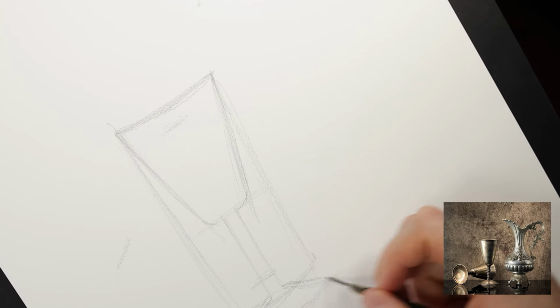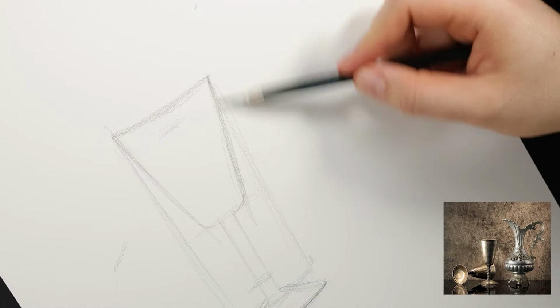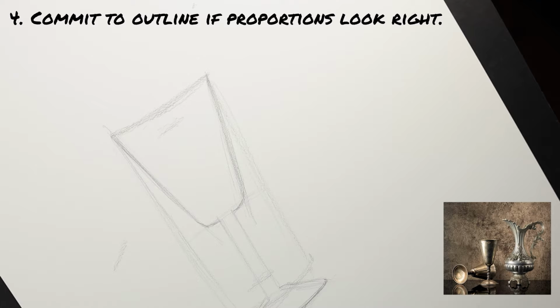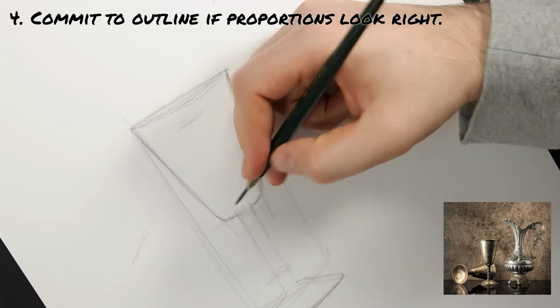Now, once I have a shape I think fits with the reference, I can commit a little bit harder to it by using harder strokes with the pencil, and ultimately erasing some of these guidelines that I've set up from the envelope.